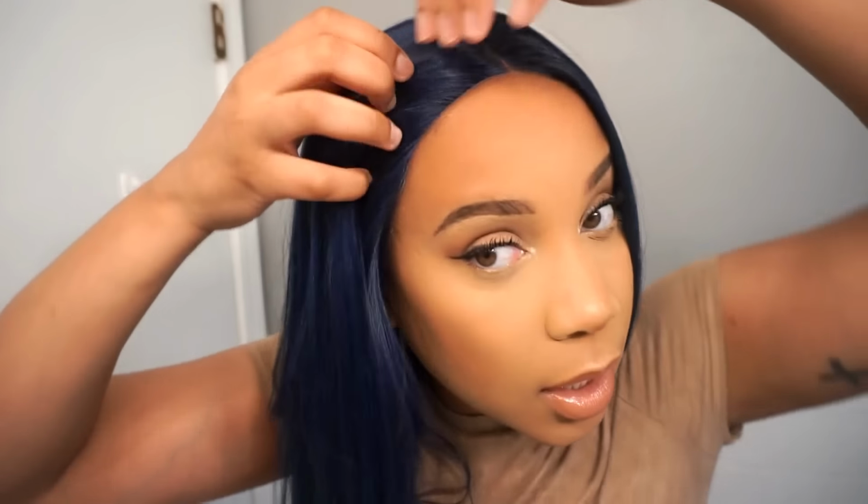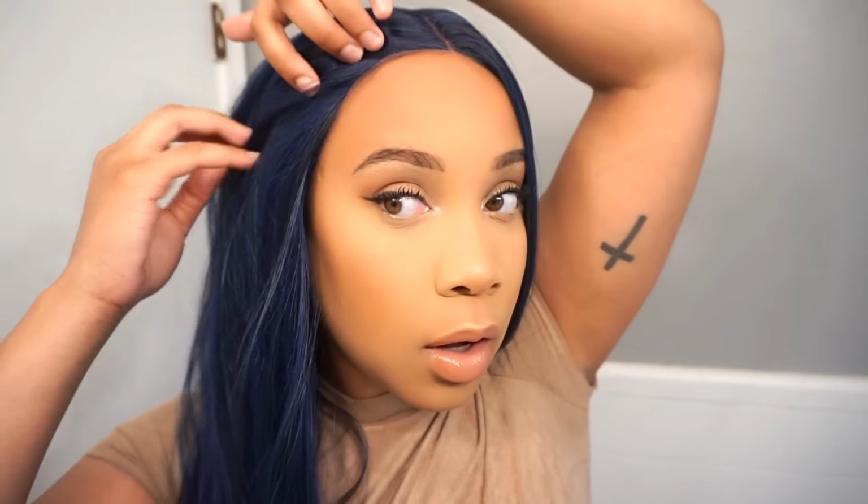I have finished cutting off the lace, and literally I feel like I don't have to do anything to this wig, y'all. Like, this is the hairline of the wig. It does go kind of straight across, but since I'll be wearing this as a middle part, I don't feel like I would need to cut any baby hair. If I wanted to, I could cut some and just do the little swoop in the front, but for right now I probably won't do that.